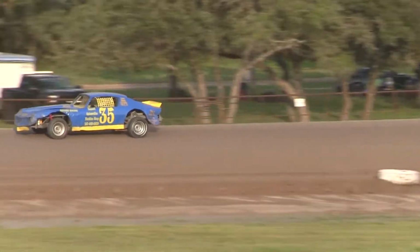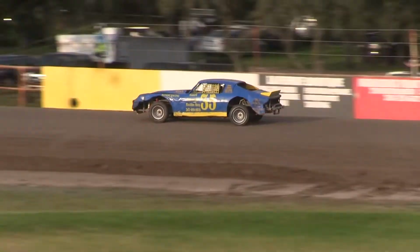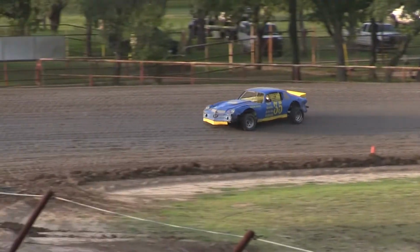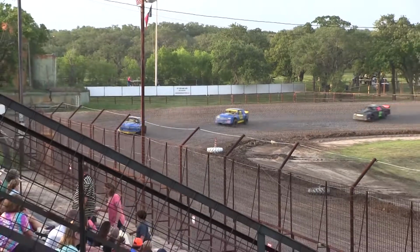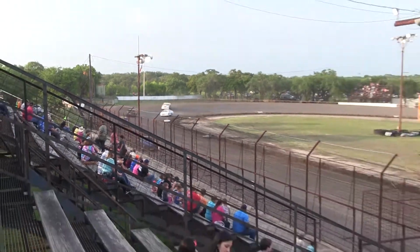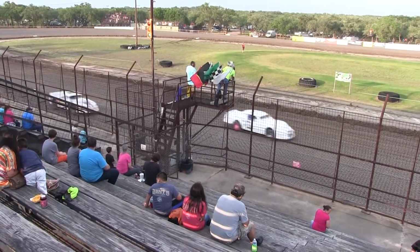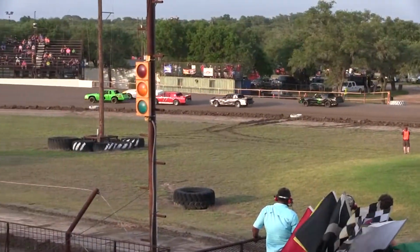White flag has been shown to your leader. Looks like this time by James Zarbuck going to get it as well. Checkered flag going to wait this time out of turn number 4. Looks like Tony Blankenship, 35 machine, going to be your winner. Second spot going to go to Joe Boop in the 355. Now alongside in the 56.